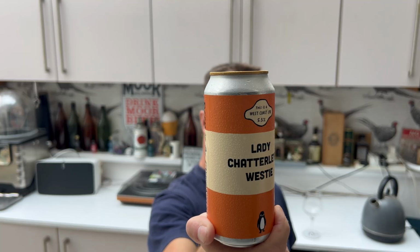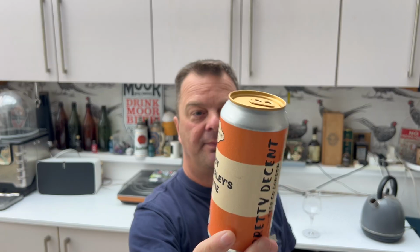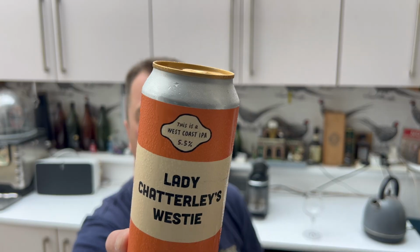It's by Pretty Decent Beer Co. in London. She obviously had a dog. She obviously had a Westie. Unless this is just a Westie as in a West Coast IPA. Probably. It's 5.5% ABV in a 440 milliliter can.